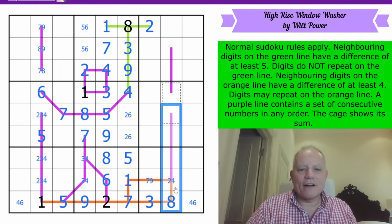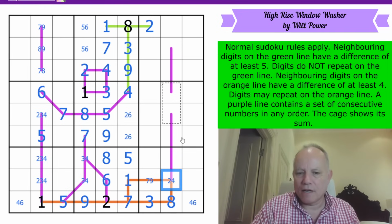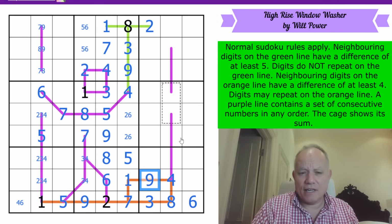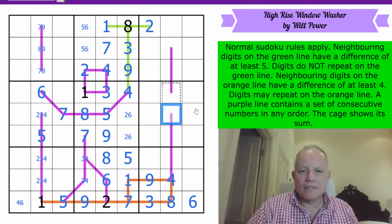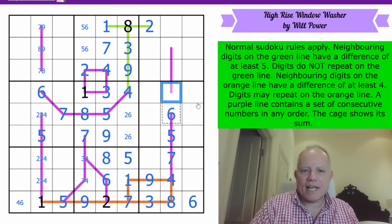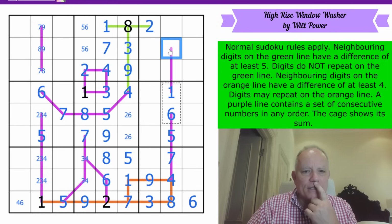This line can't have a 2 on it and an 8 because they're 6 apart and it's only a 5-cell line. So that's a 4. That's going to fix this as a 9. Yes, it does. These have to be 5, 6, 7 to make that purple line work. We can just fill them in. The 7 cage tells us that this is a 1. This, oh, hang on, this has gone wrong now.